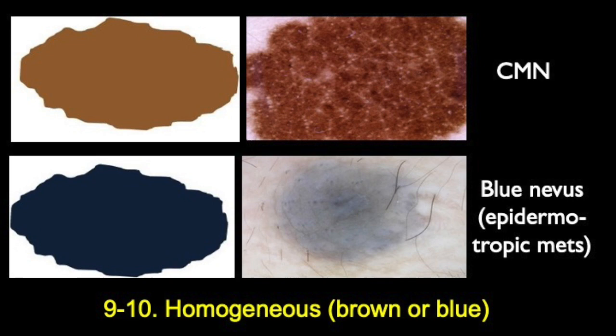And then you have the homogeneous brown, which is another pattern seen in small congenital nevi, and the homogeneous blue pattern seen in blue nevi, with one caveat, and that is that in an individual that has had a history of melanoma, okay, an epidermotropic metastasis can resemble a blue nevus. Okay? So that's sort of the one caveat. A blue nevus, totally homogeneous blue, with that one exception of epidermotropic metastasis. But a primary melanoma will not have a homogeneous blue color. So that's your benign nevi.